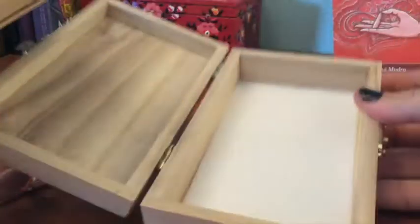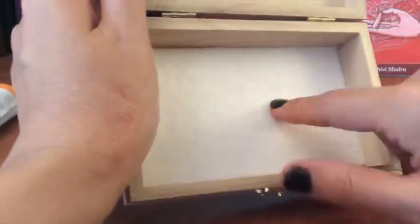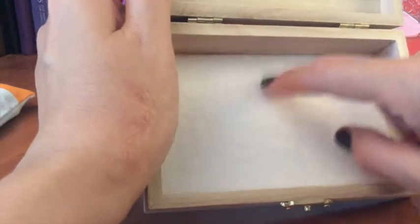I did glue a piece of felt in the bottom, but another little trick that you can do, in addition to putting a piece of felt in the bottom of a box, is you can put a piece of felt and then a ribbon. Yeah, so then the ribbon will lift out your deck for you if it's difficult to get them out of the box.